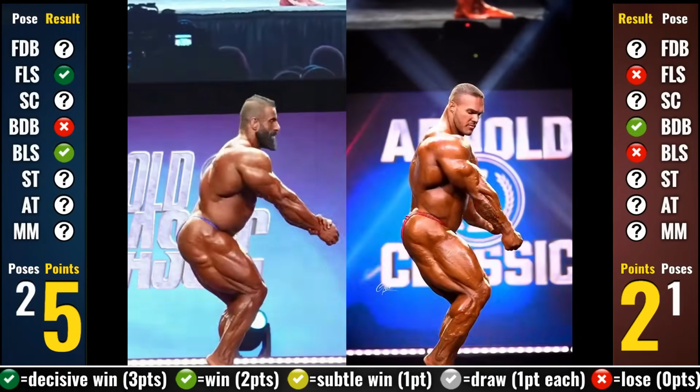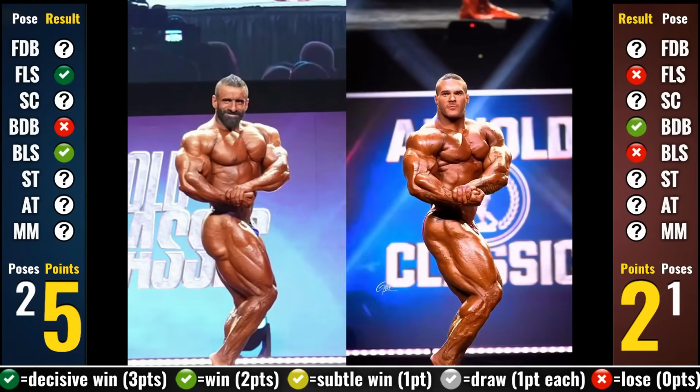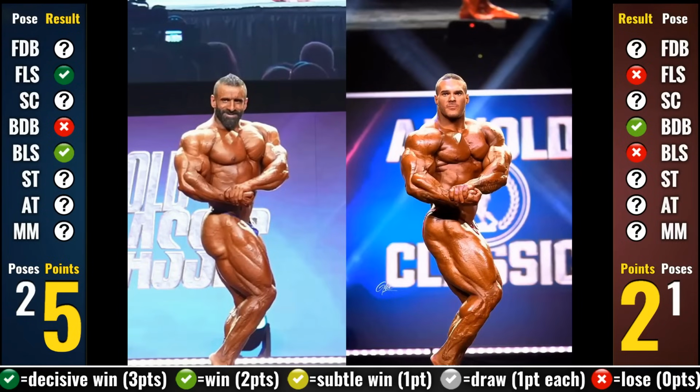Side chest first, Hadi has the advantage downstairs, not big but he's got the better outer quad. But Nick doesn't have a weak side leg either. When it comes to the upper body, Hadi's pointy shoulders become exposed against Nick's big round ones. And the same goes for the biceps and triceps. Nick has the better insertions. It's like Hadi's bones are not completely covered by muscle like in Nick's case.